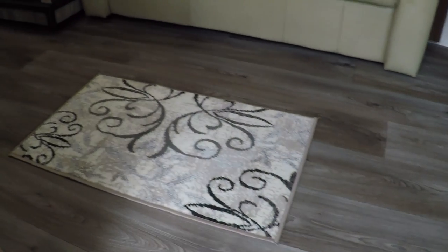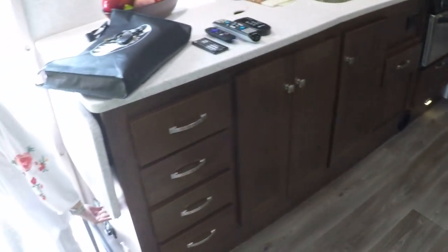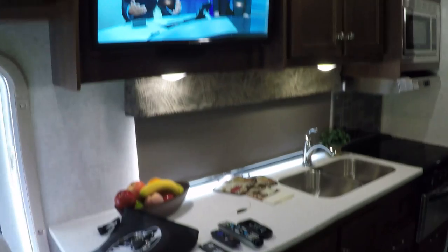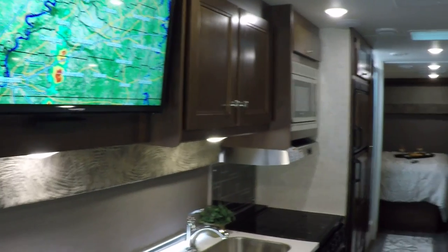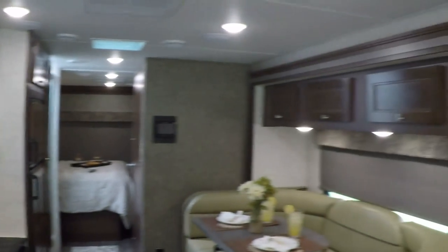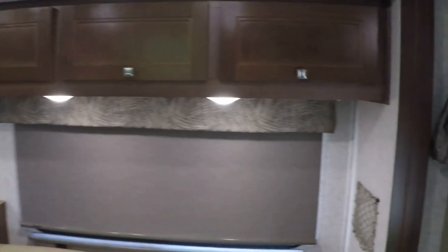Does have the laminate floor, which is easy to keep clean. Looks good. Looks like wood. Beautiful color schemes. All modern. Got the dark brown wood cabinets. Tan seats.